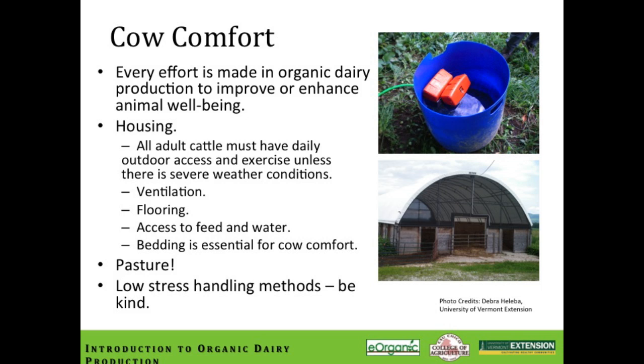Pasture is considered to be extremely animal friendly. So it also prevents a lot of lamenesses. So it's important to provide lots of pasture for your organic cows and make sure that there are adequate shade structures in those pastures during the heat of the summer. And of course, overall, using low-stress handling methods is really key. You just need to be kind. Be very kind.